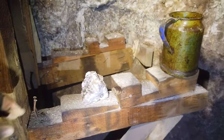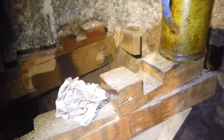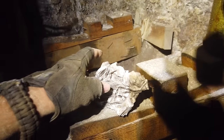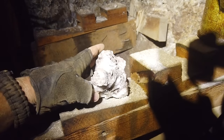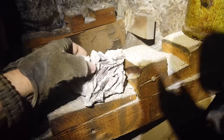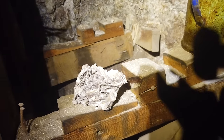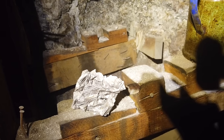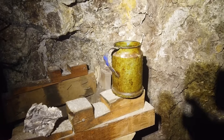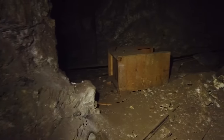Oh, look at this beautiful piece. Look at that beautiful piece of barite. Oh, that sure would be a nice, that is a beautiful specimen, guys. Isn't that something? Okay, oil can. Right there. All right, what do we have up in here?